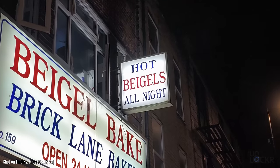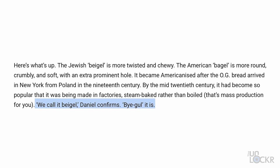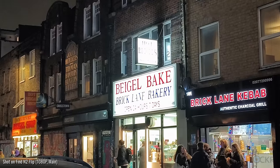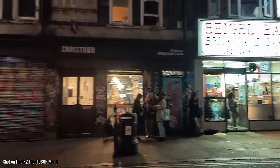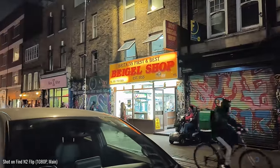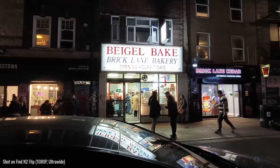This is Bagel Bake, and technically they're not bagels, they're beigels, according at least to the original owner Asher Cohen's son, Daniel. Apparently Asher came here in the 60s to help his brother Johnny at his bakery here, and well, it was actually a few doors down where this bakery is, aka the now biggest rival of the Bagel Bake, both with pretty long lines during the day, actually.